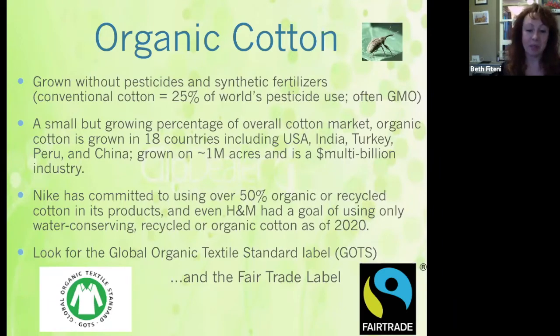And that basically means that it's a certification that the manufacturing establishments that are producing the clothing are following good guidelines in terms of their laws for their workers. And it sort of cuts out the middleman. It means that they're getting more fairly paid, most likely, rather than working in sweatshop-type conditions.